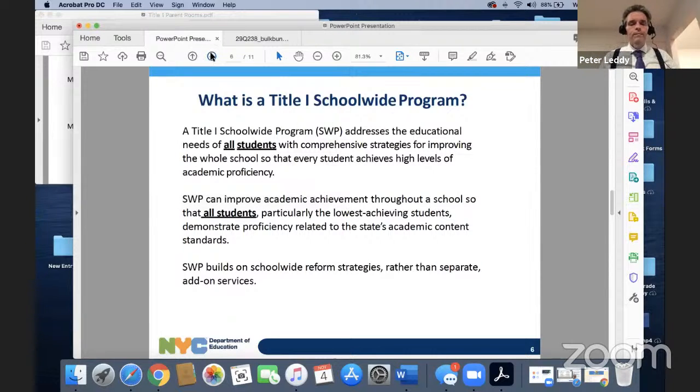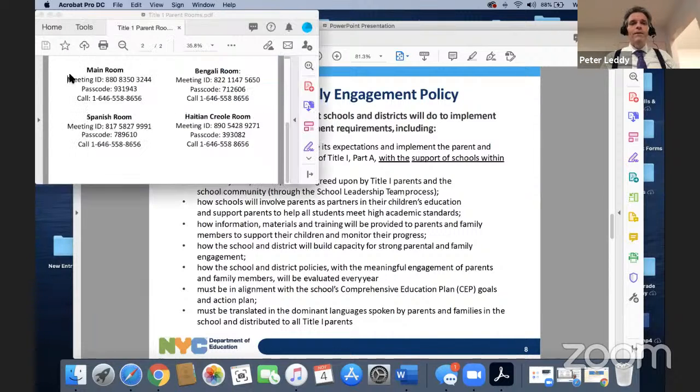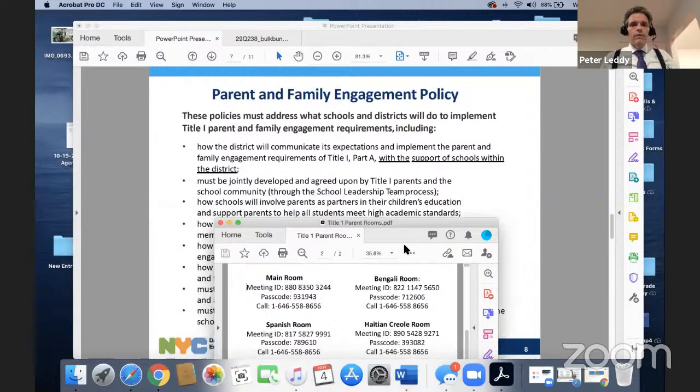Okay. All right, this is a long one. Parent and family engagement policy. I'll drop that down there. And I'll move this because I can't see.